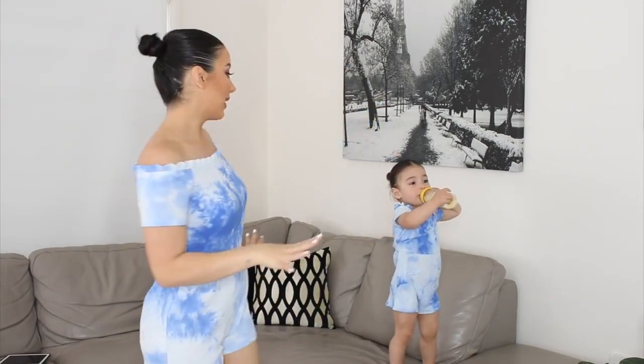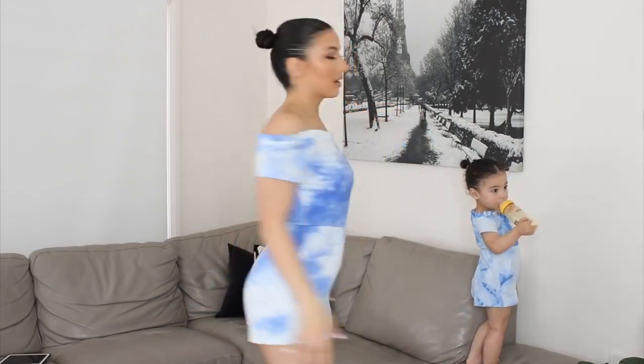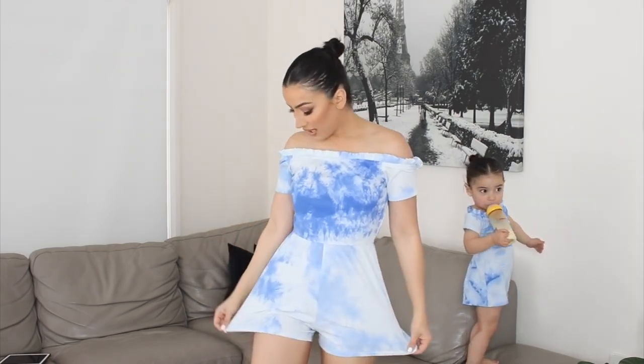So if it's a bit awkward that you can only see half my body, this is the best angle we're gonna get so you can see all of Ava, because she's the one that really matters. Yeah, I'm just the side piece. So I'll give you guys a little close up. Spin around. It's really nice quality, really soft. Love the color. I think the blue tie-dye is so cute.